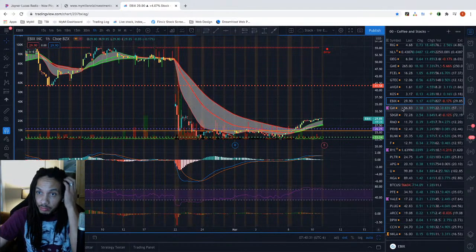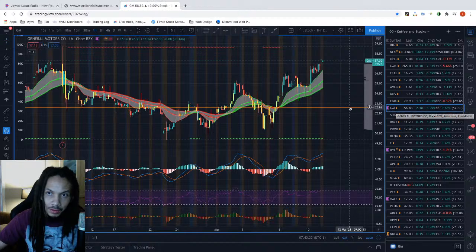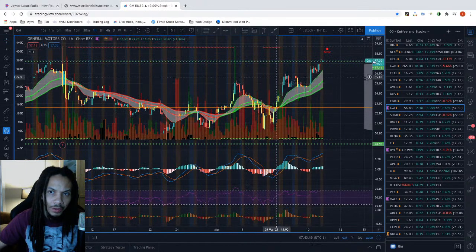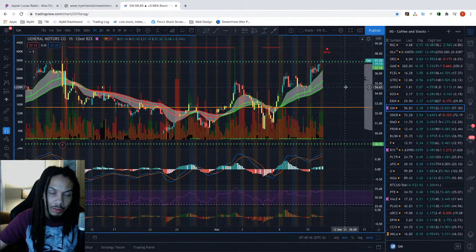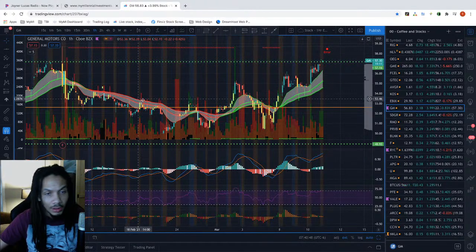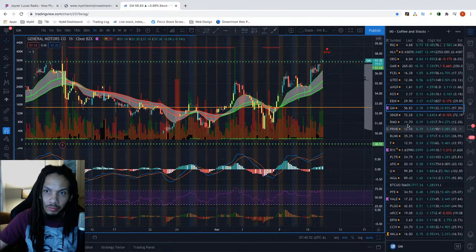Moving on though, GM popped up. I think when we first started watching this, it was sitting at around $51 a share. Currently at 57, with the markets rebounding. Finding that resistance, looking at resistance potentially around the 57.16. So let's see if we stay above it and continue moving higher. It's tried these price levels before, and then of course it was rejected throughout February. Going into March, it's rebounded with the rest of the markets.